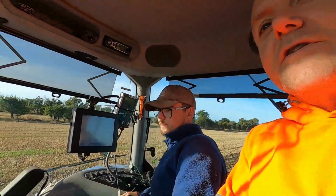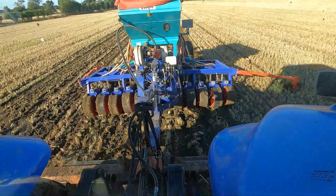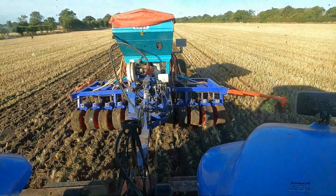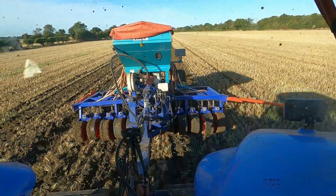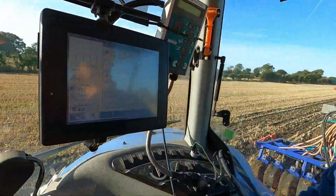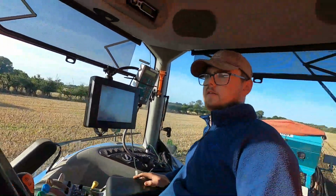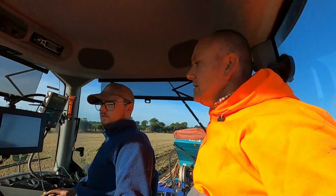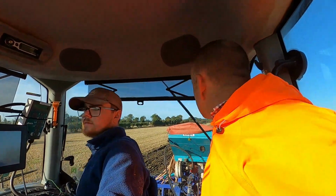But we've got the toolbar on about 7 inch, I'd say, 7 or 8 inch. The drill's lightened off, so we are putting seed in real deep. And diesel wise, we're using 22 litres in heavy, and it's down to high teens in the lighter lands. So she's totally up on top of the job, and she's only using half her engine power. So to be fair, I think it's a success.